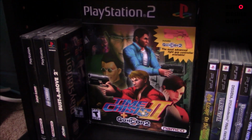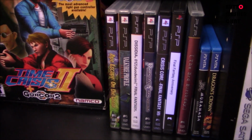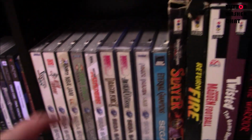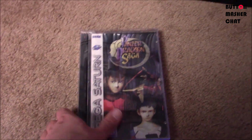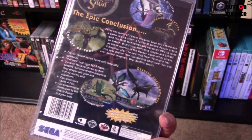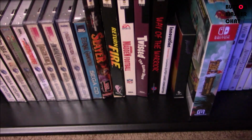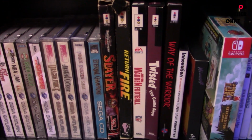Picked up a copy of Time Crisis 2 recently for pretty cheap. Not much in the way of PSP games. I did pick up another copy of Dragon's Crown, so I own that game quite a bit now. And then I guess the biggest pickup would be Panzer Dragoon Saga. I picked that up. I had a trade slash paid for that one. It was a very unique circumstance, and I would have never bought that game full price. So I was glad that I was actually able to get it at a decent price.